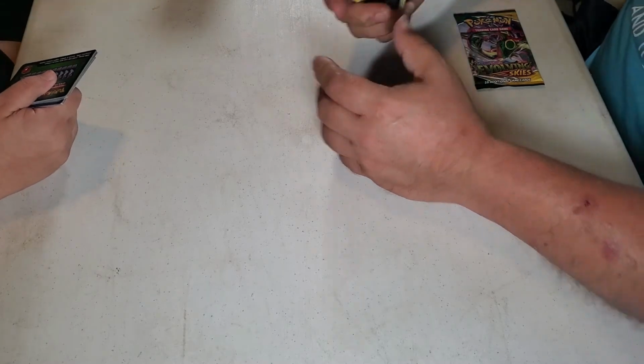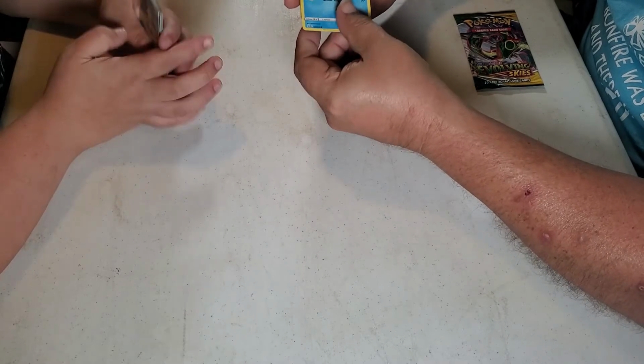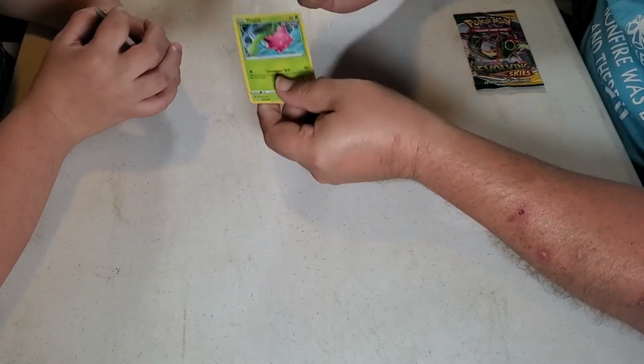My turn. See if I get something cool. Otherwise, she's going to whoop me again. Zorua, Dentacool, Hoppip, and I expect these to all be commons.